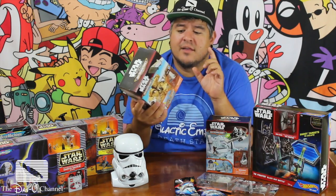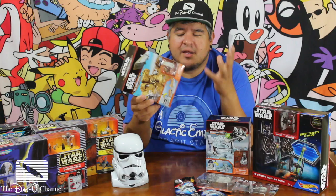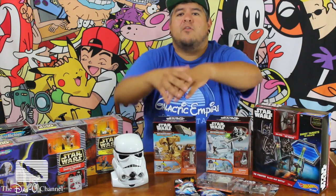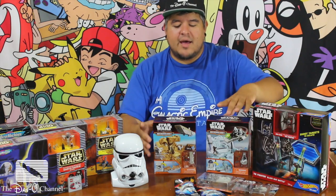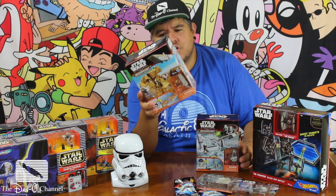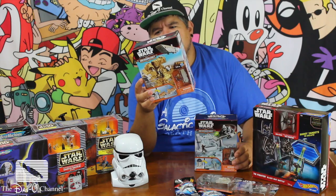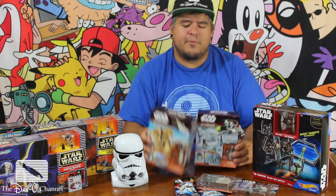They had other sets like the Star Destroyer and also a Millennium Falcon, which were $30 and $40. The Star Destroyer was $40, Millennium Falcon was $30. And they open up and do really cool, neat things. But I ended up walking out of the store with this one, the First Order Stormtrooper, which looks like Jakku. It doesn't tell me the battle or anything. Either way, it flies around. We'll open it up in just a second.